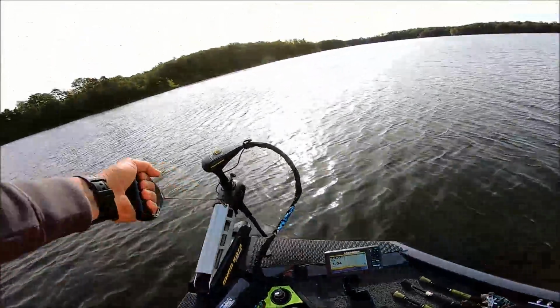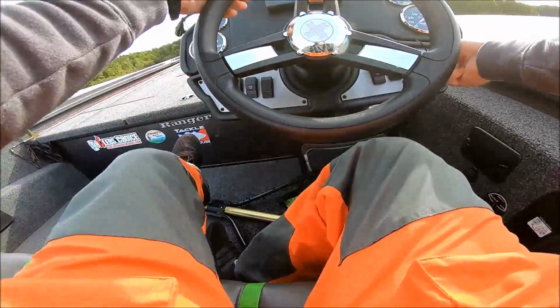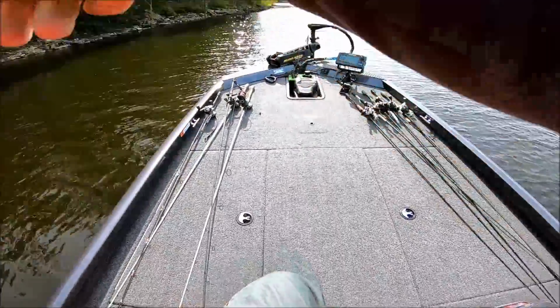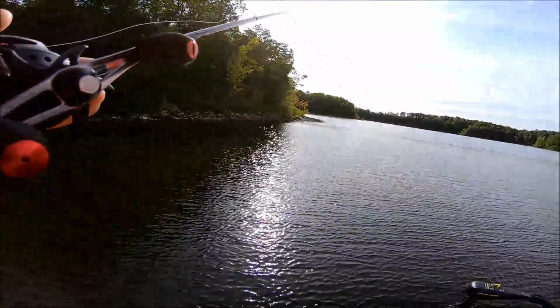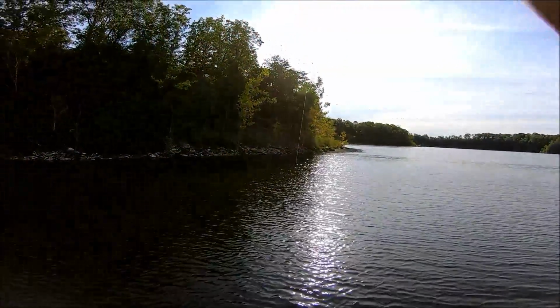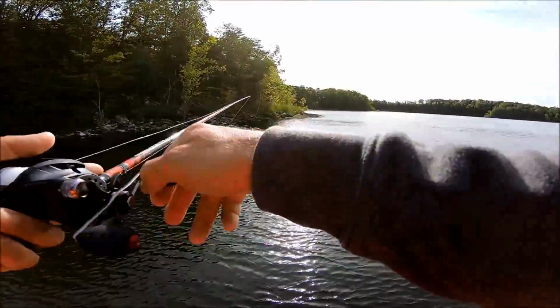Let's go over here to this point right here. Idle over there. Come on, baby. Need a fish. Feel like my bites are just withering away. Feel like I just done got away from everything. Like what I'm doing is not right now. I don't really like that.